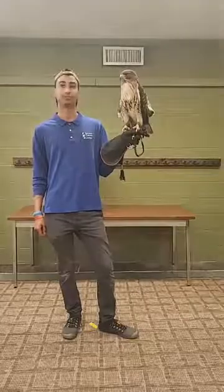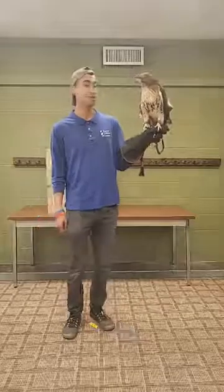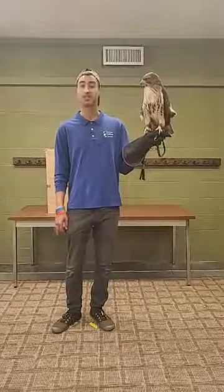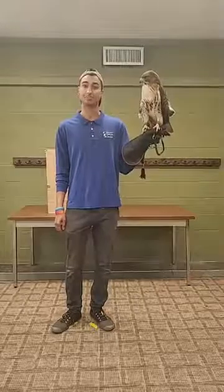Why is he living at the KNC? So he lives with us because he was struck by a vehicle, and when they found him, he was injured and he was actually partially starved. But now he lives here, and he's lived here for over 20 years, and he loves it. He's got a nice big enclosure that he stays in.